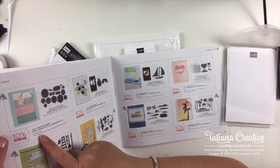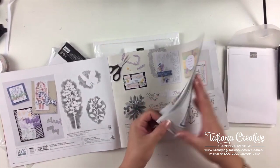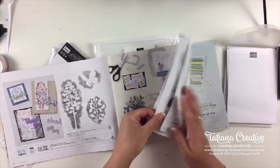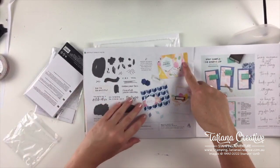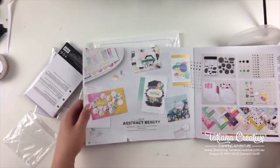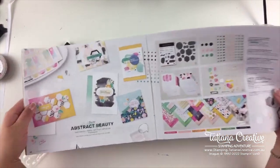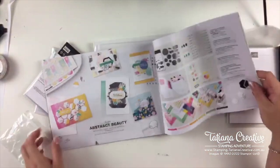Oh, there they are. They were page 50. Not 60. 50. Oh, yeah. No, they're not part of the suite, but they show up there. Oh, so what suite is that? Oh, yes, there we go. It is part of that suite. I haven't gone crazy. So this suite has this DSP, which I have already purchased.